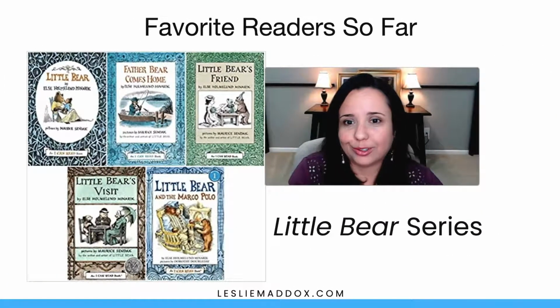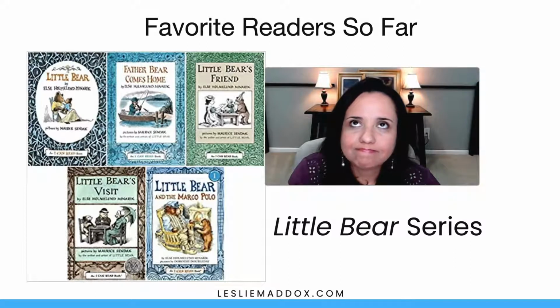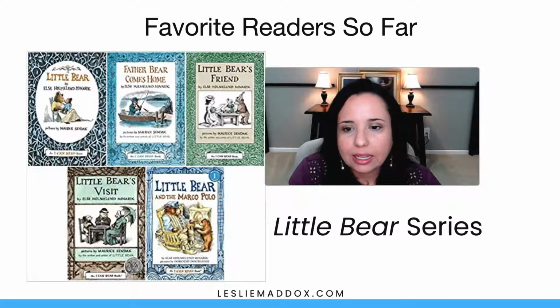Some of my favorites were the Little Bear series. All of my kids like these. These are more difficult books because they do have more words on a page, and we didn't always finish a story in one day. So it took us a while to get through a lot of these. And my kids really enjoy them. I have three little boys, and the Little Bear books are about a little boy bear. And so you have a lot of bear antics going on. They thought that they were really cute and enjoyed them. And I liked them because they were like real reading. They could decode a lot of it, but it was a little more challenging.